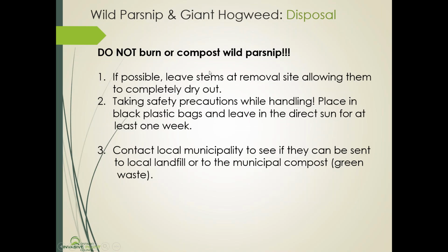For disposal, it's important to not compost or burn either wild parsnip or giant hogweed. The disposal is essentially the same for both.